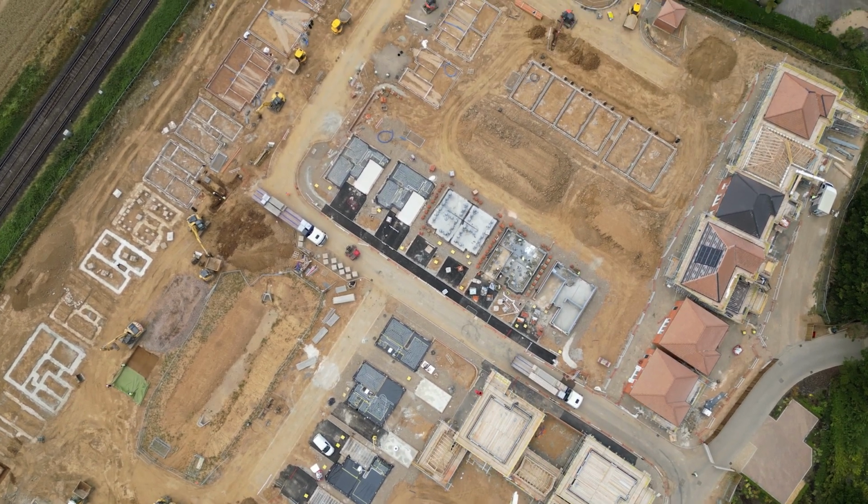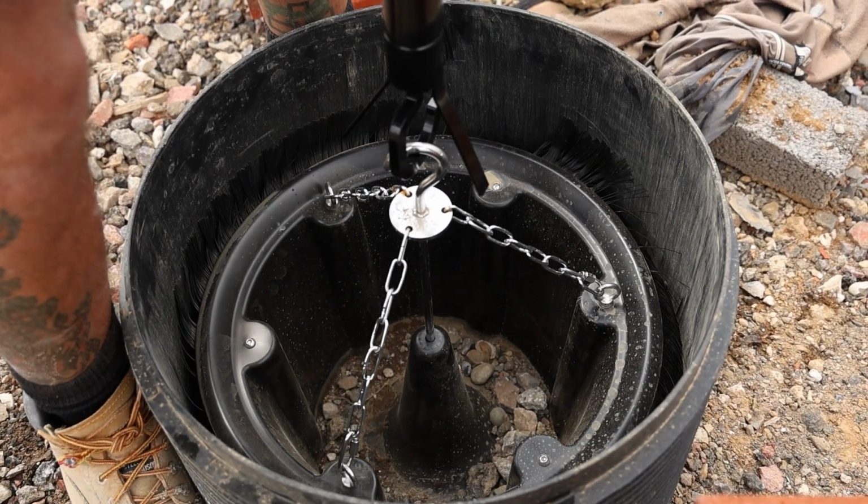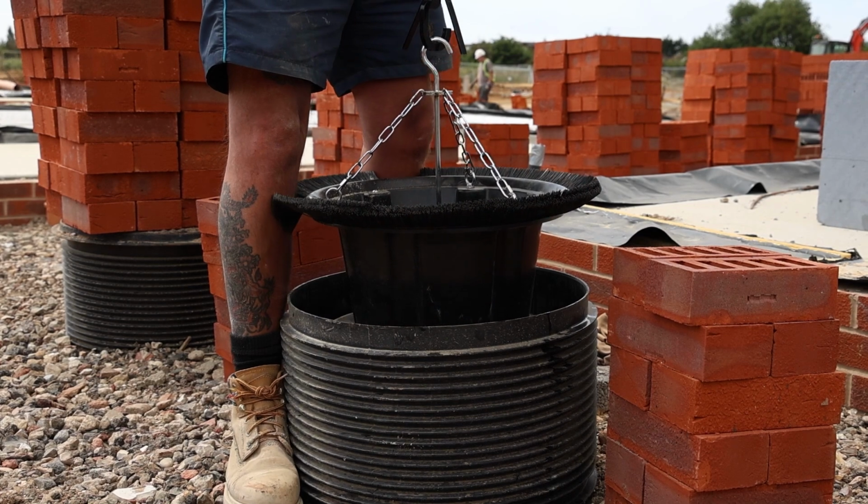Saves time having to clean them out, you put that in, saves a lot of mess. It's just a lot easier for people to use. In my point of view, I think it's a very, very good product.